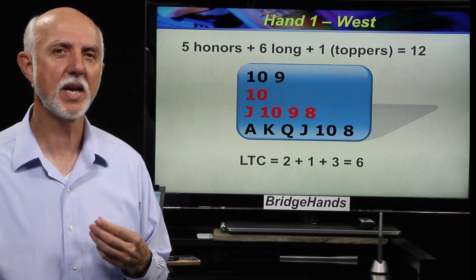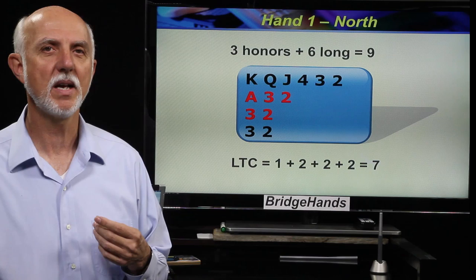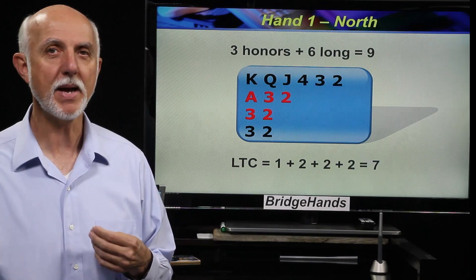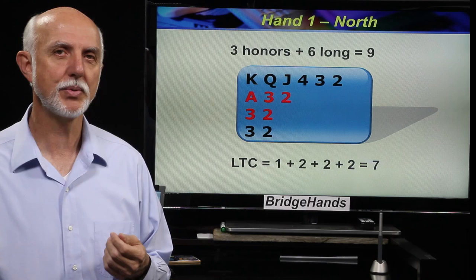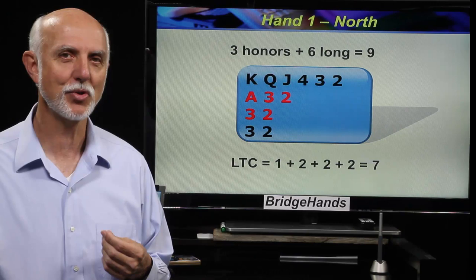Over to the north hand. Our north hand, we have a suit quality of three honors plus six long equals nine. A good semi-self-sustaining suit, and spades to boot. Losing trick count losers are one in spades, two hearts, two diamonds, and two clubs makes seven losing tricks. A reasonable hand and always sweet to hold the master suit.